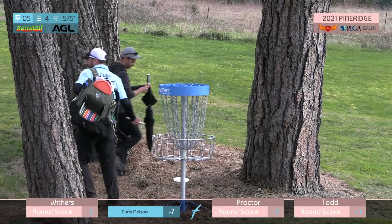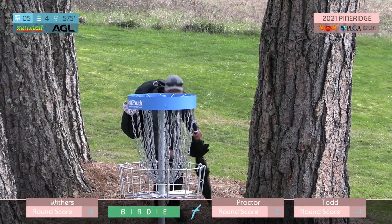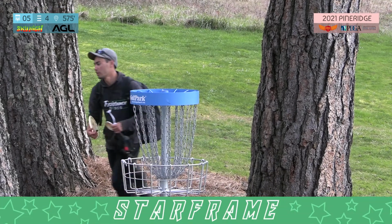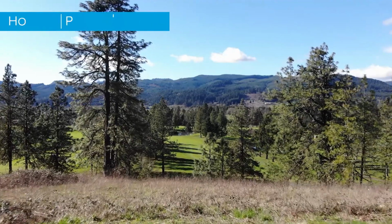Very well played hole by our lead card here. Fantastic star frame. Cue the new star frame graphic. Digging that graphic. Thank you, thank you.